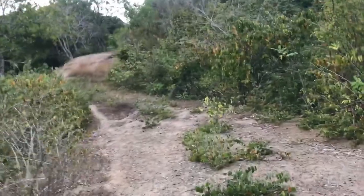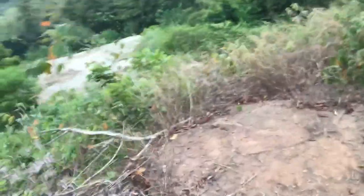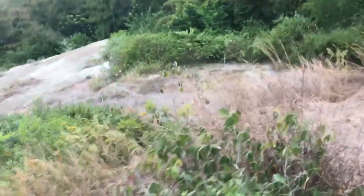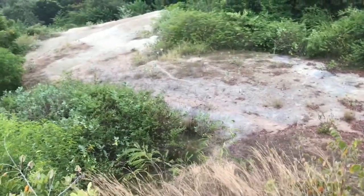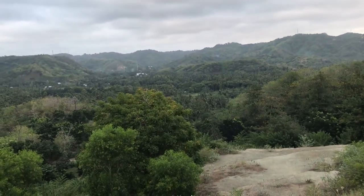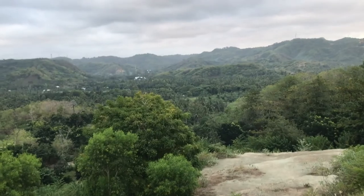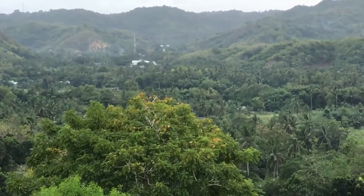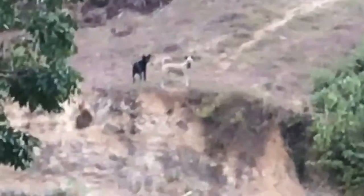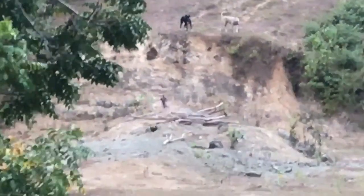Yeah, someone spent a lot of money to grade this out and they gave up on it. Yeah, look at that. Flat rock. Oh, look at that. Wow. Oh, look, it's my friends. Yep. Yeah, here they come.